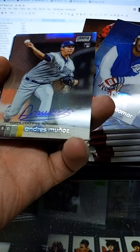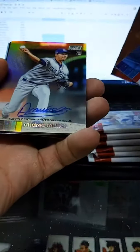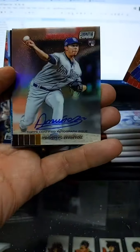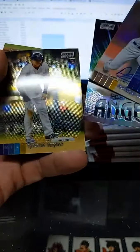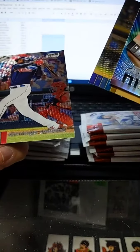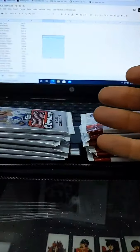Going to Willie. I think it's me. Yeah, you San Diego? Yeah, Willie. Took it down. On card autograph. Beautiful card. Trout Beam Team. What a pack. Tyrone Taylor. Rookie. Brewers. Domingo Santana, Indians. Wow, nice pack.